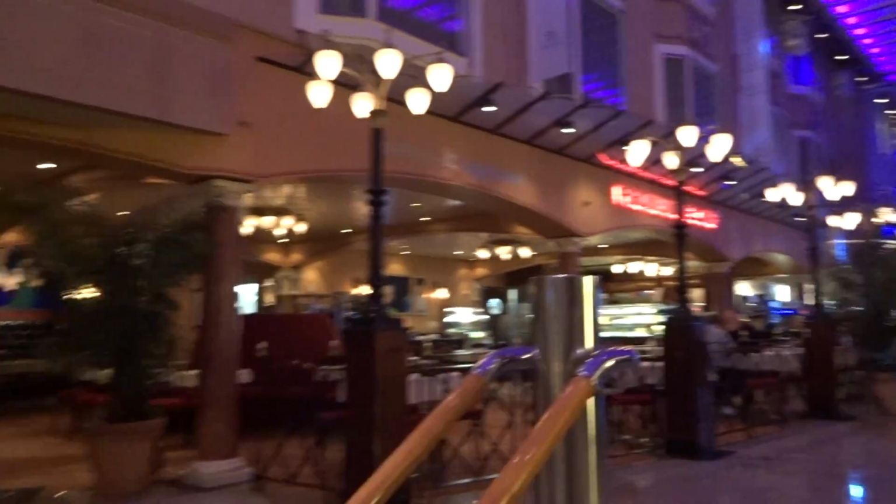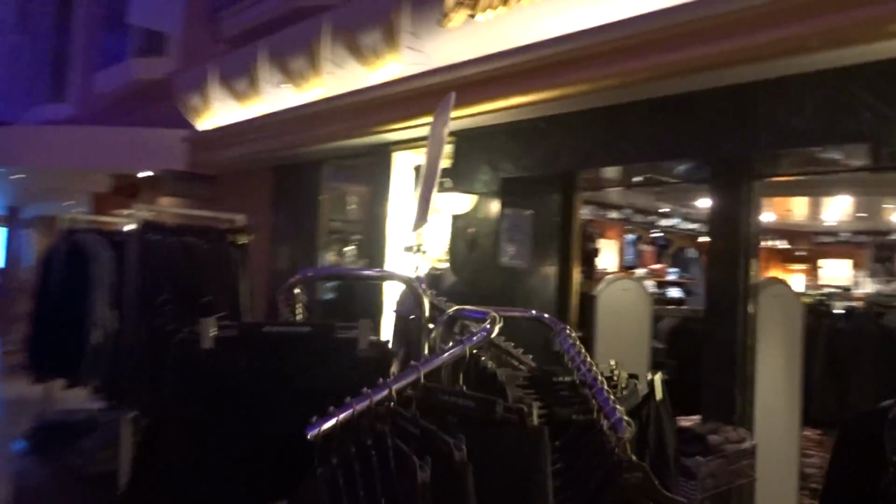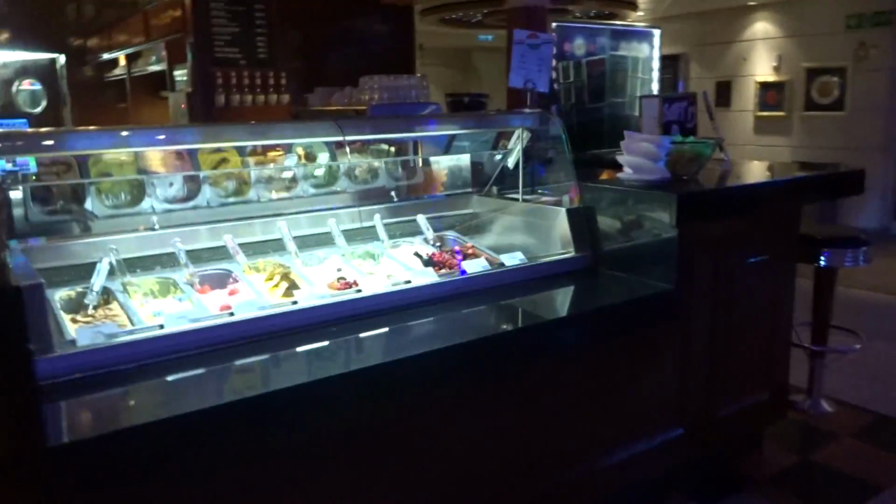Here is the cafe promenade with the pastries and cappuccino. Fashion boutique selling luxury wallets and shirts and everything, but it's really expensive. You have the promenade cabins on decks 8 and 9, and then you have some espresso and ice cream here at the Promenade Cafe. You can also buy it, which is expensive, but a little bit cheaper.